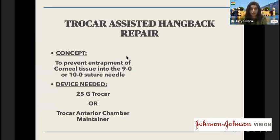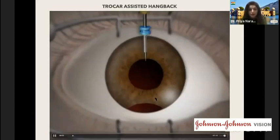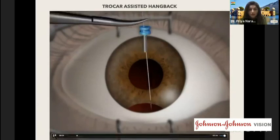that we commonly use for posterior segment surgeries. You can do that, or there is a specially designed trocar anterior chamber maintainer. You can even use that. You can introduce it into the anterior chamber. Coming up to this, I'll show you this animation and the concept behind this procedure. I'll just pause this here for a second.